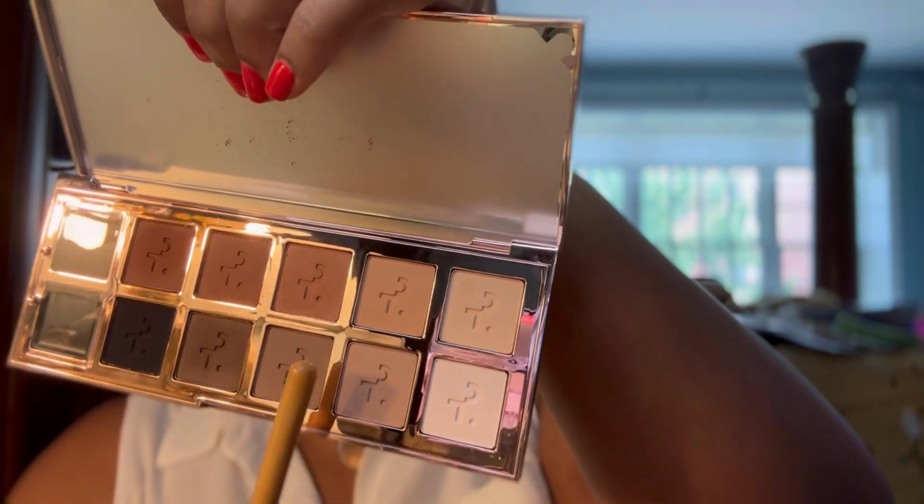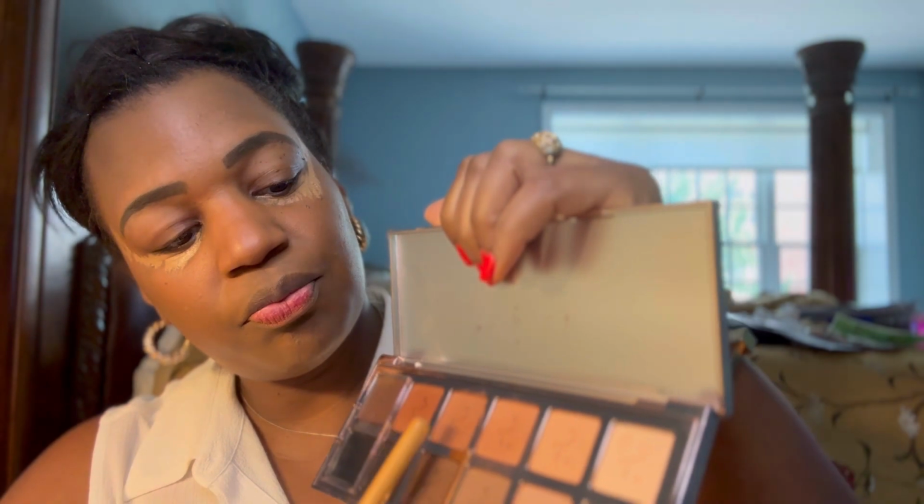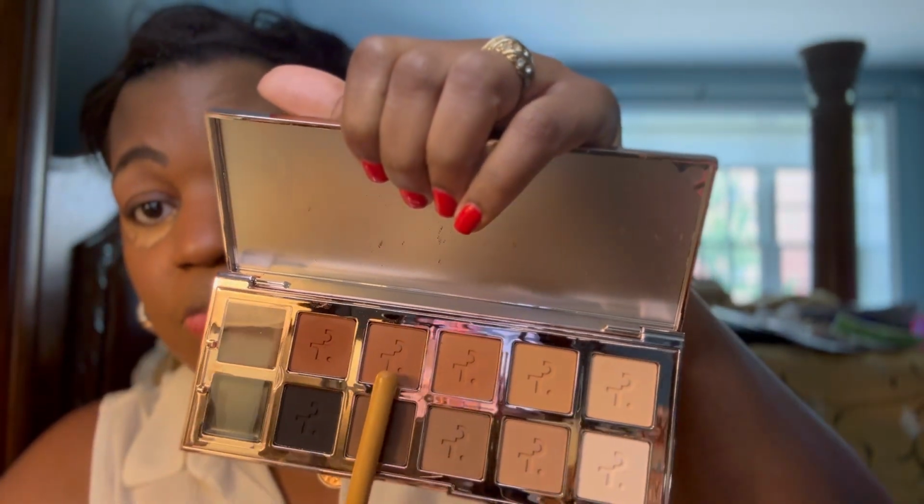So I'm gonna go in with, let me see, Crucial, which is, let me see. No, I'm gonna go in with Needed. No, is that Crucial? Well, this one. I'm going in with this one. So this is going on my lower lid.